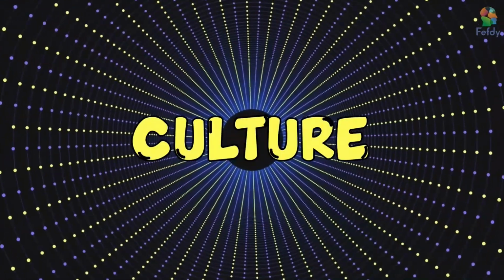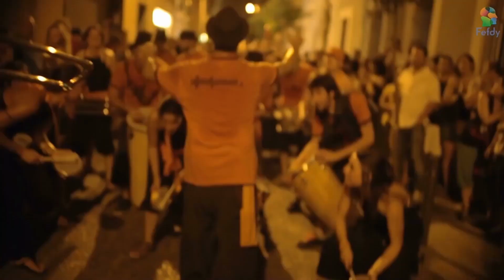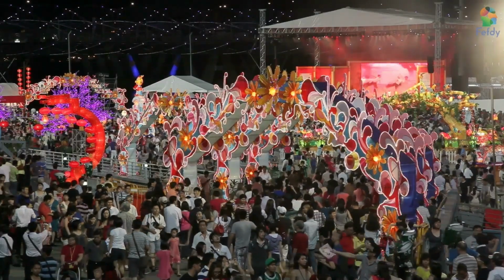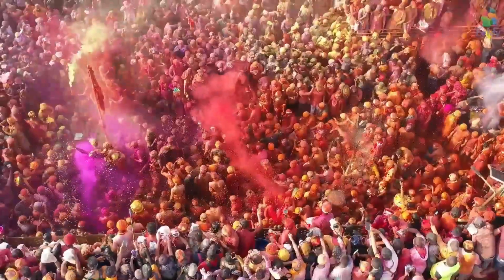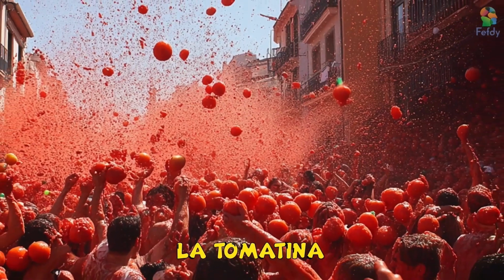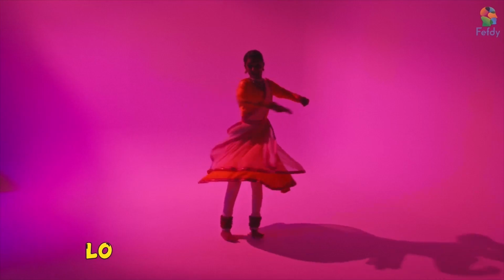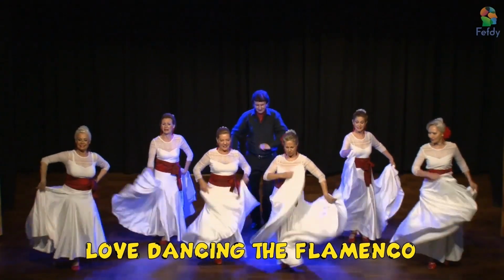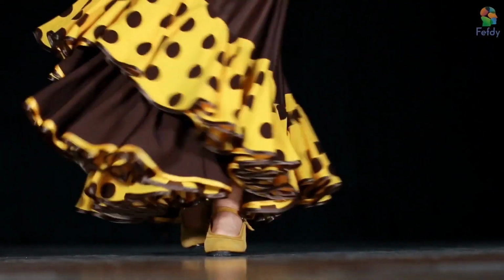Culture. Spain is famous for its lively and colorful festivals. One of the most exciting is La Tomatina, where people throw tomatoes at each other just for fun. They also love dancing the flamenco, a passionate and fast dance that comes from the southern part of Spain.